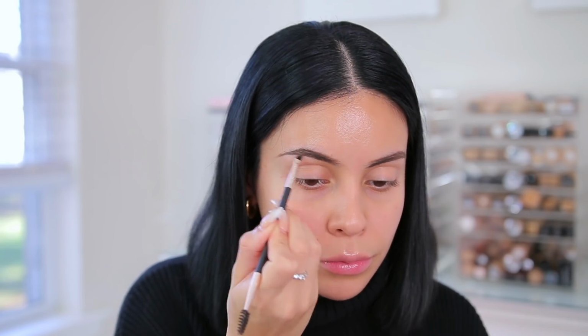So I decided to switch it up from my usual e.l.f. brow cream that I always use. This one I have in the color dark brown. Okay, they're a little thick, but we're gonna clean them up. Also, since we're talking about stuff that's super affordable, I got this mirror from Dollar Tree and how freaking cute is it? It was literally $1.